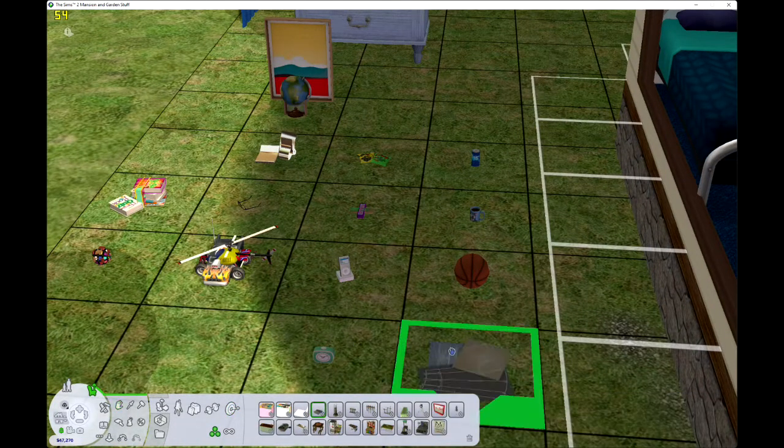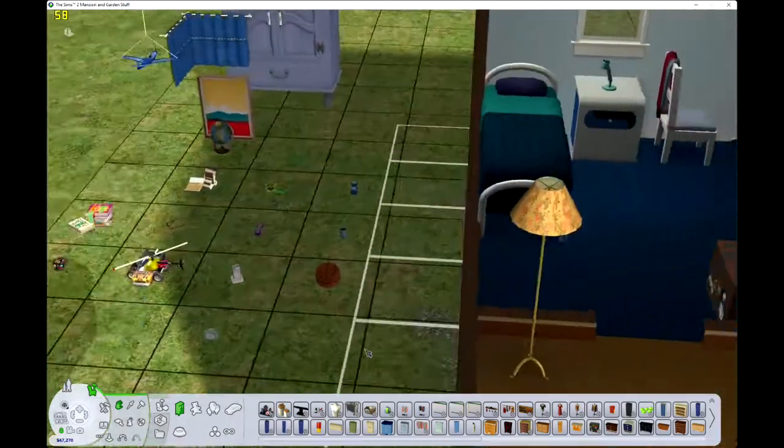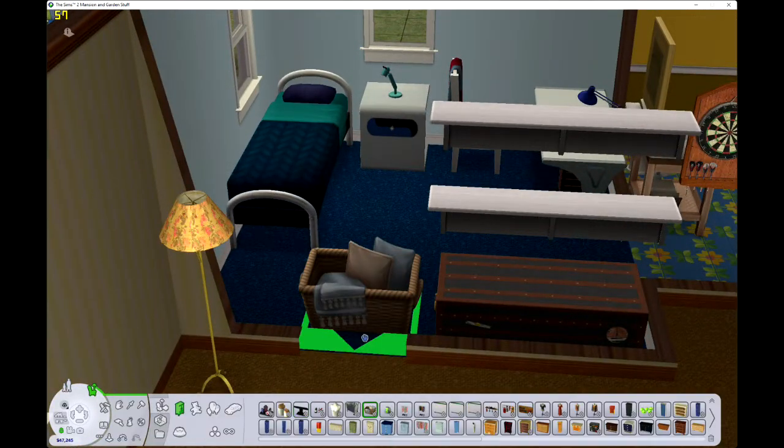I put the little Sims Rubik's Cube as well, because he definitely strikes me as a Sim who's very smart, very clever. He kind of had to be.